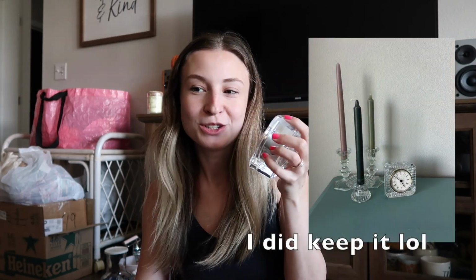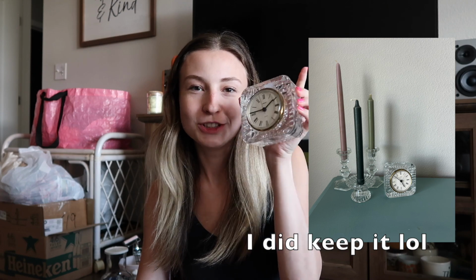We got a new dresser. I'll post a picture of it on the screen if I remember, but I think that this and some candlestick holders and candles will go well on that dresser, so this might not end up in the booth, we'll see.